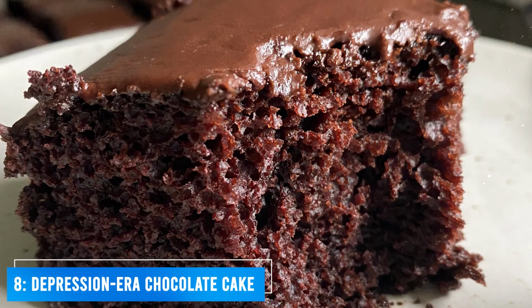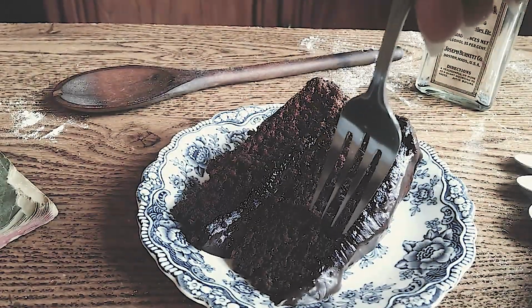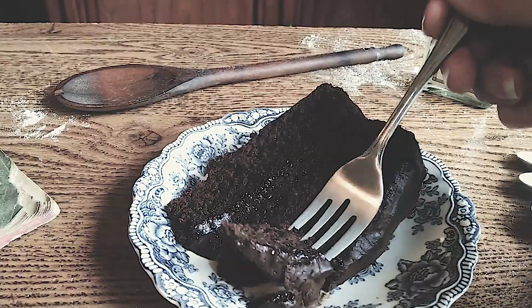Dish 8. Depression-era chocolate cake. Sometimes, when the world outside felt gray and heavy, a little slice of chocolate cake was all it took to remind a family that sweetness still had a place at the table.